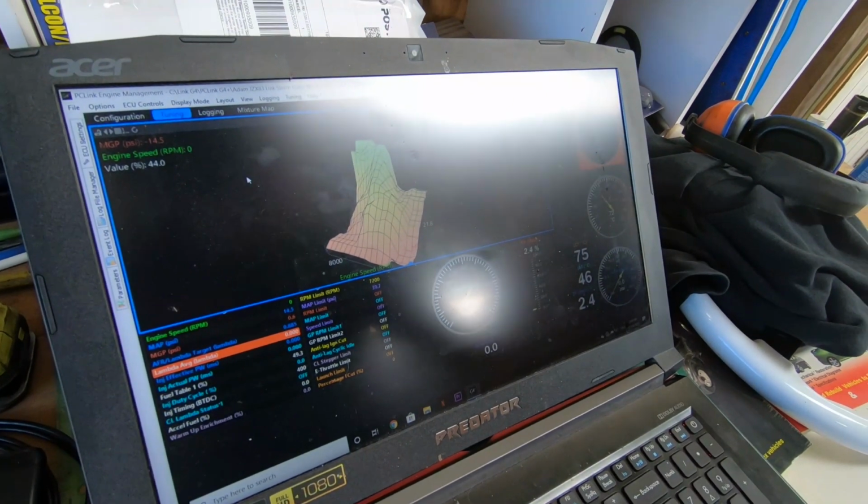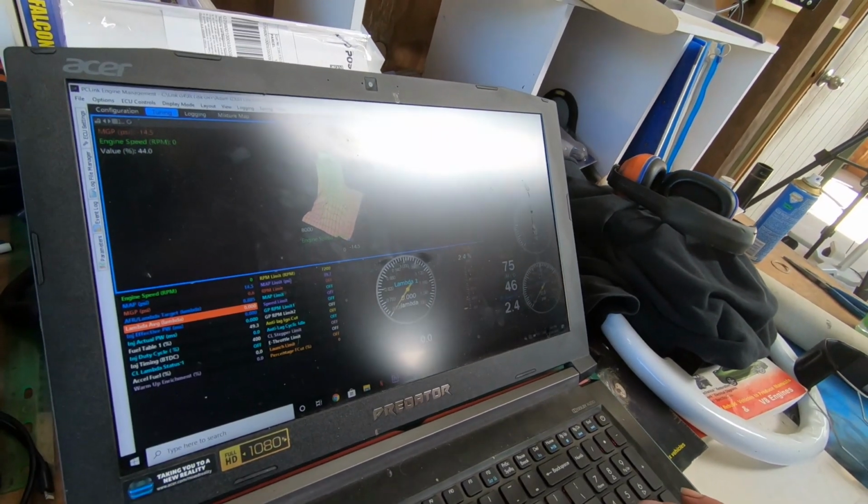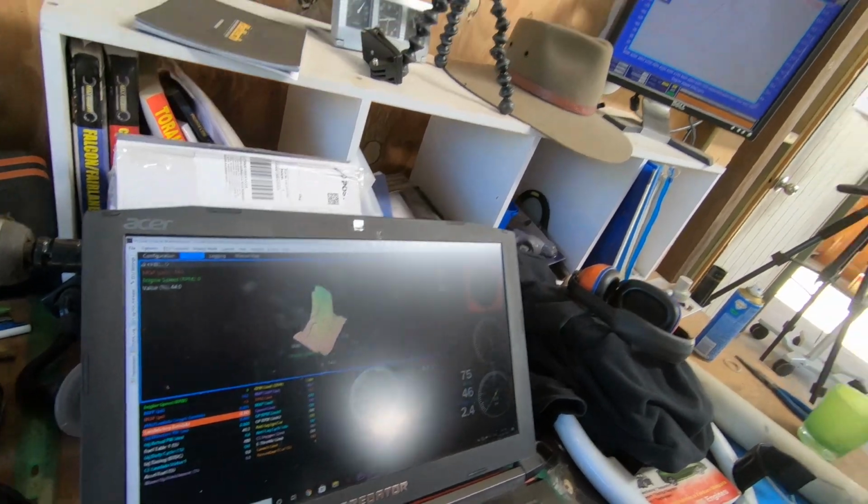I'll give you a quick look at the map for anyone who cares to look. So that's the fuel table we ended up with. I've not really done a lot of 3D fuel table modeling. That is pretty much a from scratch fuel table. We ended up doing nearly 70 power runs, making sure this was all good. So if anyone's got any feedback who actually knows what they're talking about, I'd be stoked to hear from you.